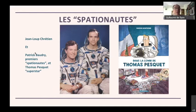Colonel Chrétien, at the time Colonel, now General, orbited aboard a Soyuz in the early 1980s, and in the mid 1980s, Patrick Baudry joined him, but this time aboard a space shuttle. You've had multiple other French astronauts since then, and of course European astronauts, Swiss, German, British, etc., Italian, Spanish. But perhaps if you're interested and if you're able to read French, I recommend this graphic novel about the story of Thomas Pesquet, who spent several months aboard the International Space Station, and who summarizes, in a humorous way, the complexity, but also the challenges about going into space.